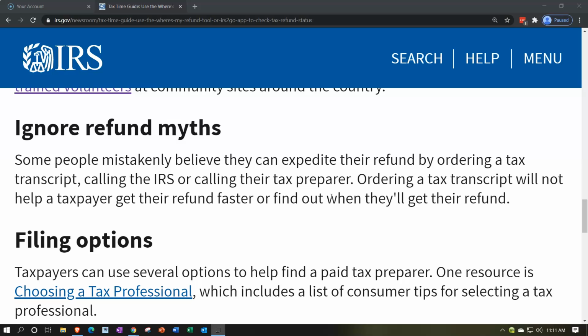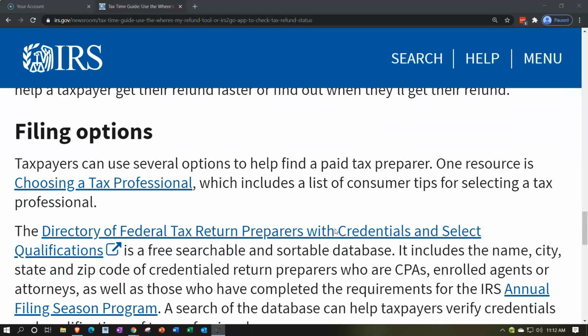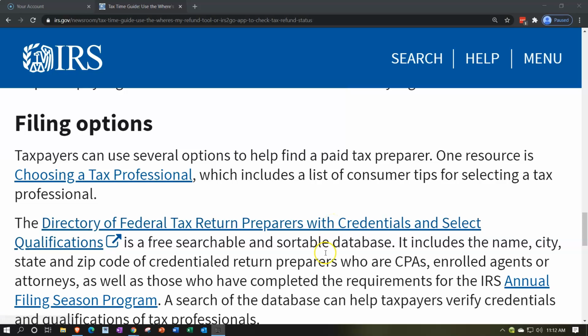Obviously, if you send in another tax return, or try to send in two returns, or amend it just to expedite the refund, you may confuse the IRS. And you don't want to confuse the IRS, because it's hard to unconfuse them. So you want to keep it simple, let them do their thing, and then just wait it out. Ordering a tax transcript will not help a taxpayer get their refund faster or find out when they'll get their refund.